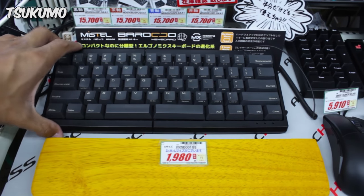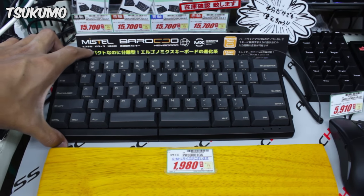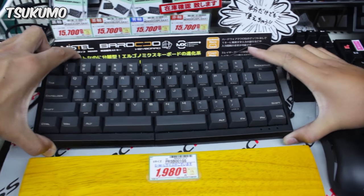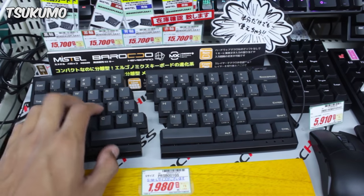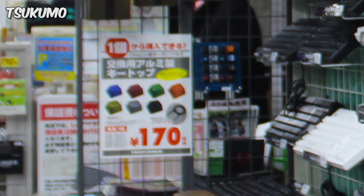The wood rest for a tenkeyless keyboard is decent for around 20 US, but they also had a few accessories like spare keycaps, wire keycap pullers and other little things. And I didn't really look at this in person, but from this picture, it kind of looks like they were selling artisan keycaps as well.